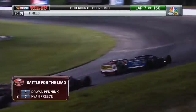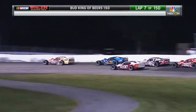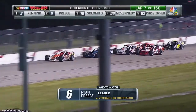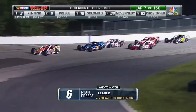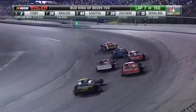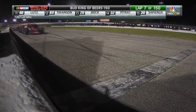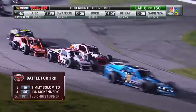Here comes Preece. He's going to see if he can make it happen. Looks like a little pushing and shoving in 1 and 2. And that's the only way you're going to be able to do it. You're going to have to slide up into him, cut the outside guys, momentum down a little bit to make the pass. It's really the only way you can do it until the tires start wearing out. You can see the 3 car. He's having a little handling issue. He looks like he's a little tight.